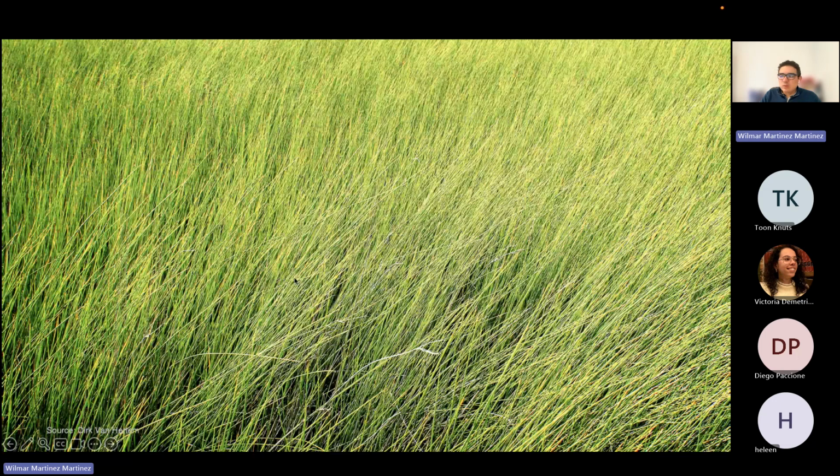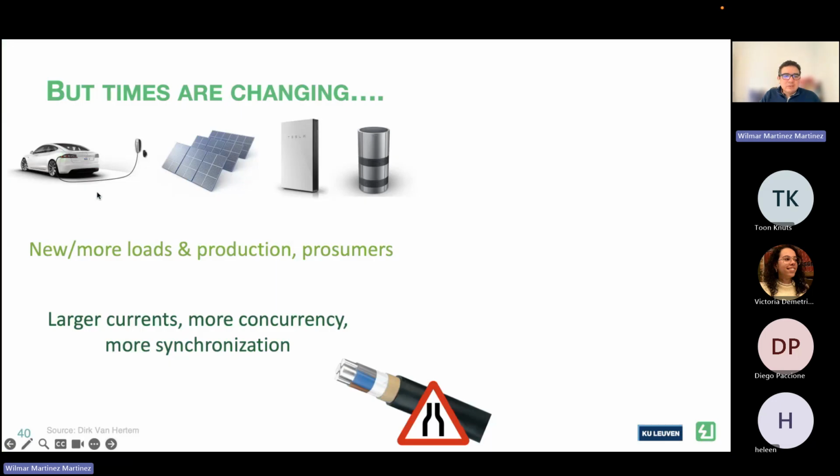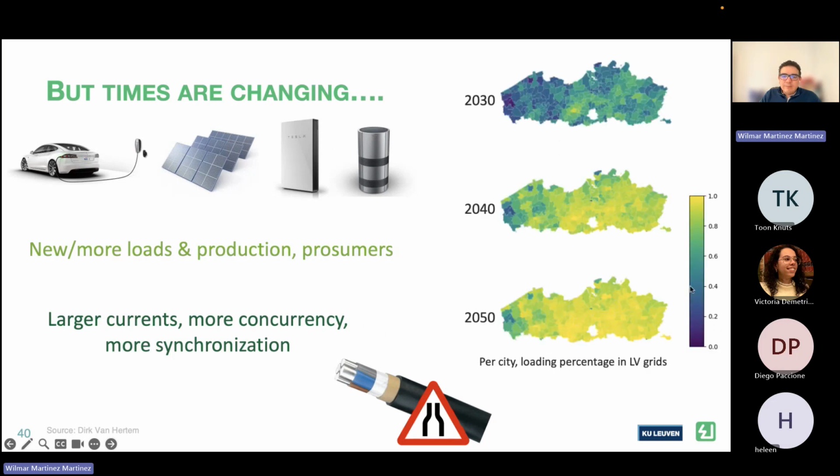manage those conditions. And here, once again, if we are having quite a lot of electric vehicles, quite a lot of PV and batteries and so on, if we look into how our cities look in terms of loading percentage, meaning that if we have a line and the line has a certain rated power or capacity, today most of those are not that loaded. But in the future, if we have more and more battery chargers in our cities, those lines will easily be loaded.